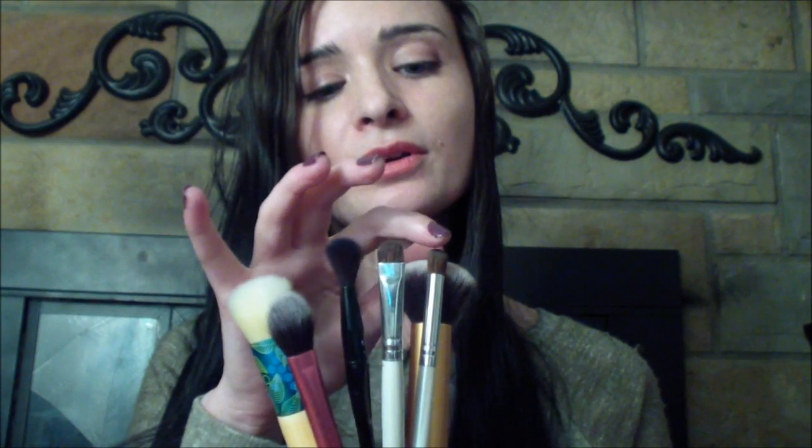But I still have the brushes to show you, and they're still covered in cat hair. Some of these have been used recently. Actually, I used them today to put this makeup on. So some of them are going to have a little bit of makeup on them. So if you see that, I apologize. But anyway, I have 1, 2, 3, 4, 5, 6 brushes to show you.